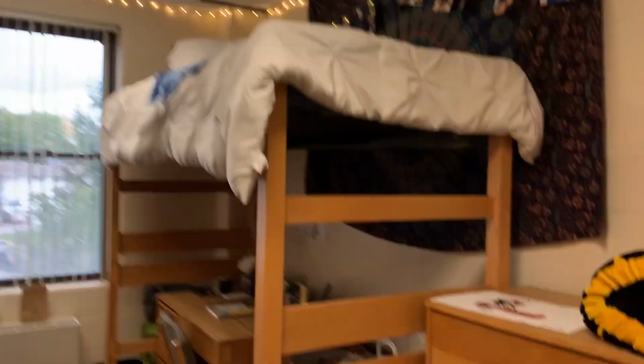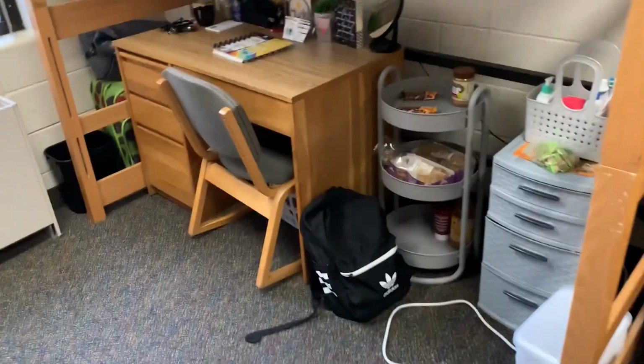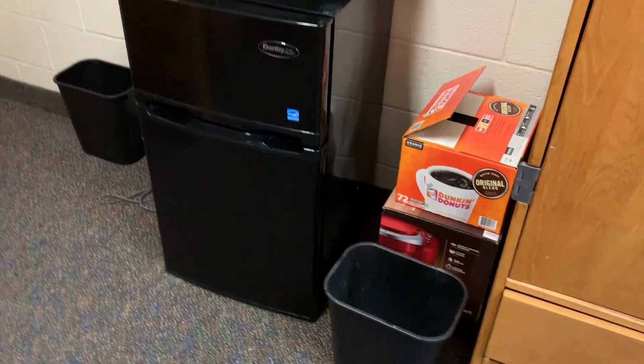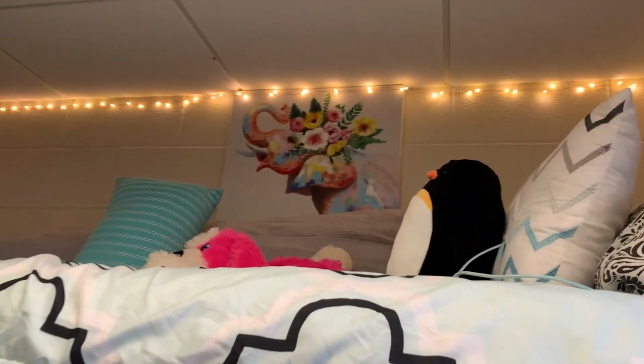Lyden, so they have double lofted beds, desk underneath both. They have the lighting all around. So I take it you all have wardrobes. Yeah, we do. You all have dressers. Mini fridge microwave combo. It came with the room, right? Decorated this all yourself, I'm assuming, right? Perfect. Thanks, ma'am. Quick and easy.